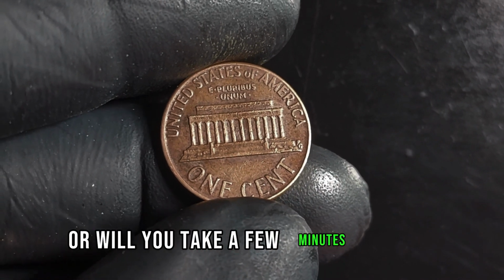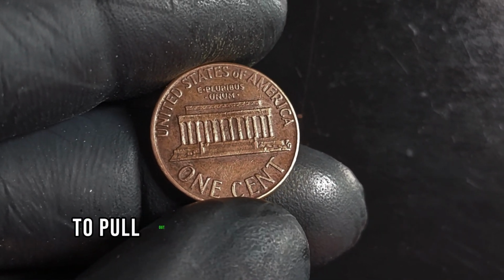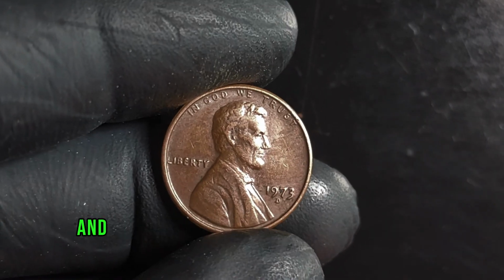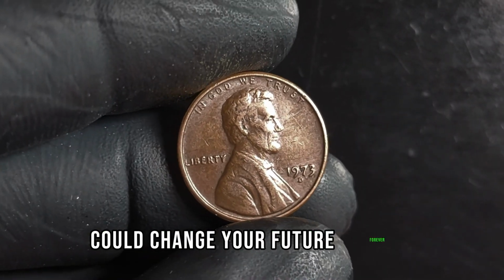Or will you take a few minutes tonight to check your coins, to flip over that pocket change, to pull out that jar from the back of your closet and really look? Because one careful glance could change your future forever.